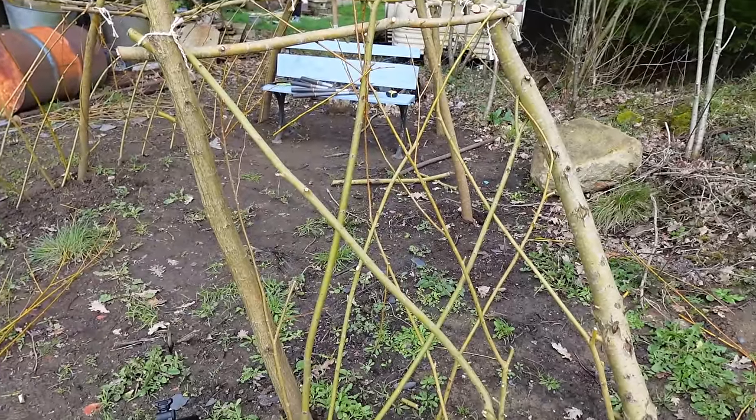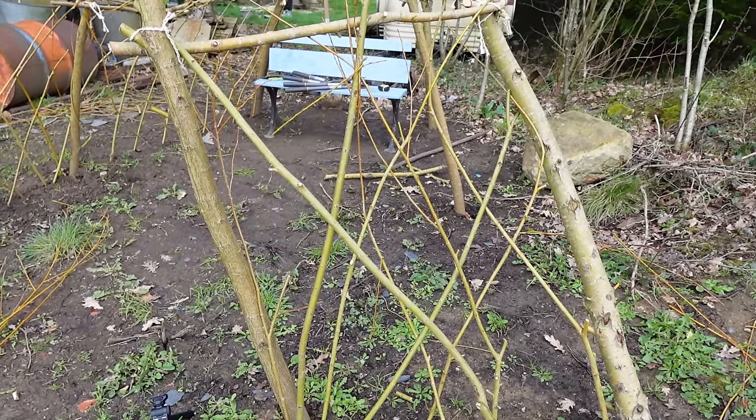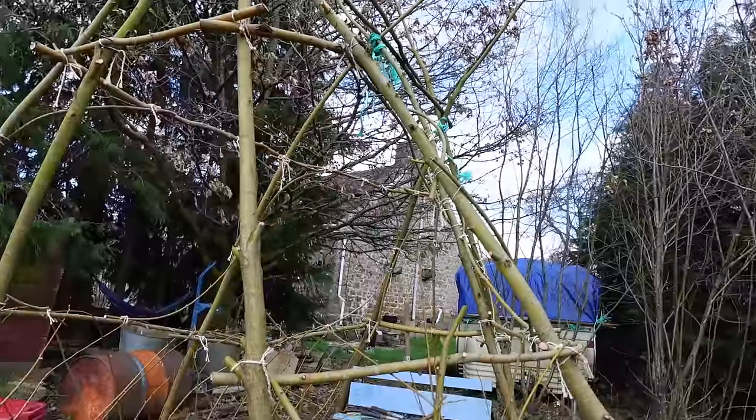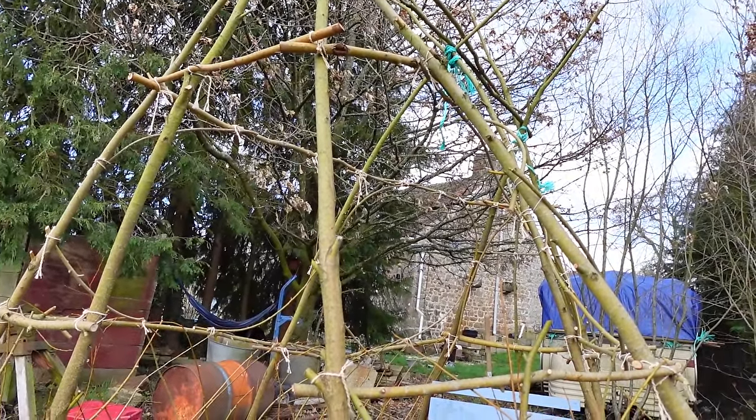I think maybe what we will do this year is grow some fast growing sweet peas. I know Sam likes sweet pea. And some other things around it till it gets established. Any ideas, any comments, any suggestions what we could grow?